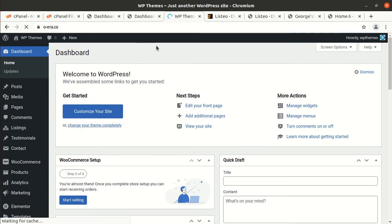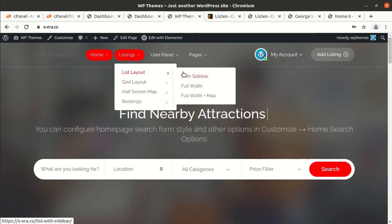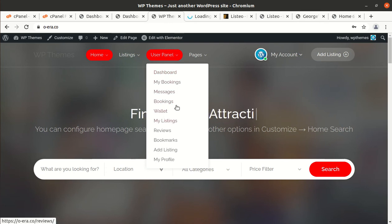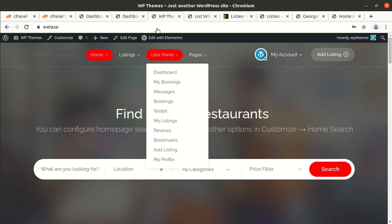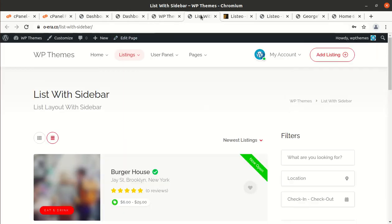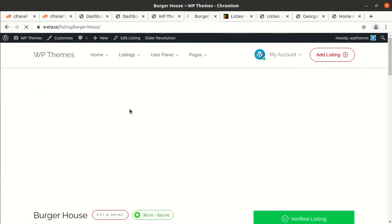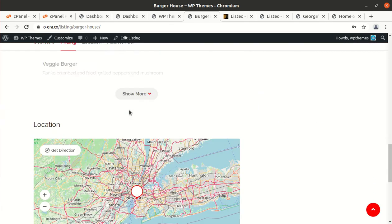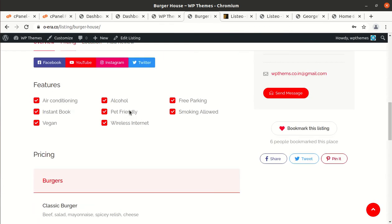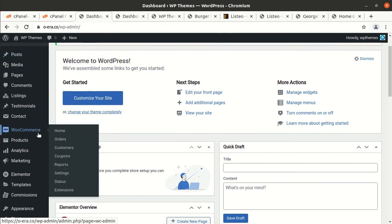It is really wonderful. So home is here, listings, I'll show you the listing with sidebar, user panel I have already shown you, and some pages are here already, so we can use these pages. And listing with sidebar is here, and this is one of the listings. And let us see the burger house, how it looks. The single listing is like this, and it is a very professional look, and it has all the features. Now come to the dashboard, I'll show you what options are available.